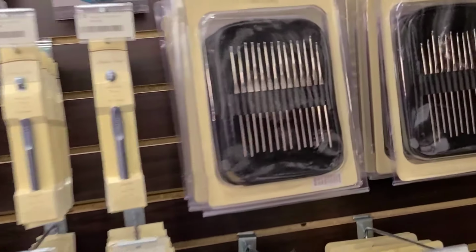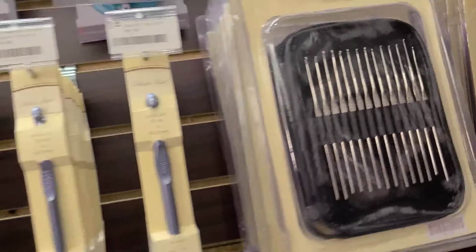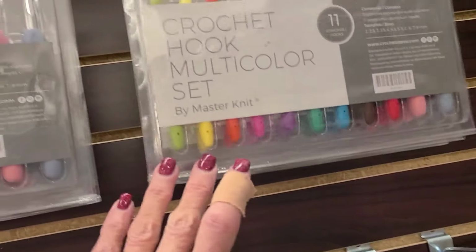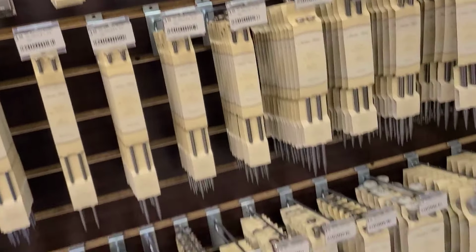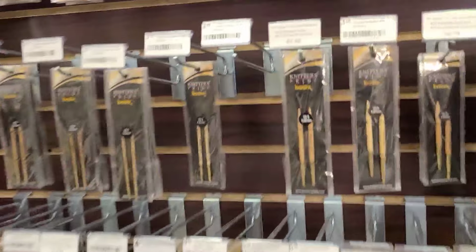Here we're looking at the different supplies. I believe this package here was $35, and that's quite a few different sizes of crochet hooks for doing doilies. They're not the bigger hook. The bigger hook, like that hook there, is used to crochet socks or whatever. The doilies pretty much have the very thin, small hooks.